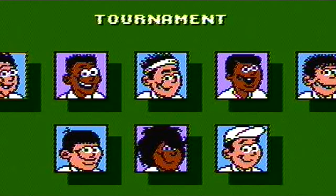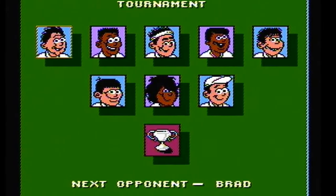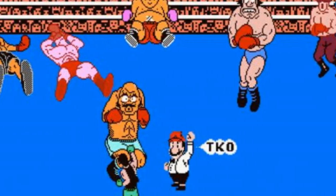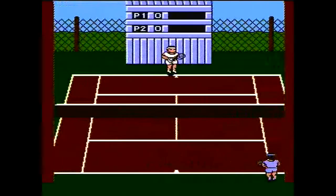Wait, hold on a second. Is this a tournament fighter screen? Okay, I don't wanna get my hopes up too much, but those kind of games are like my favorite. Fighting through different, unique enemies, each more tough than the last. It's the reason why I like most fighting games and stuff like Punch-Out. Could this actually be something like that? Of course, this is tennis, so... ah, yeah. It's just tennis.